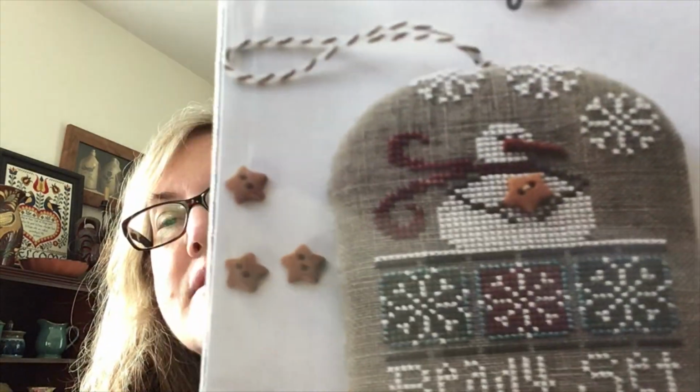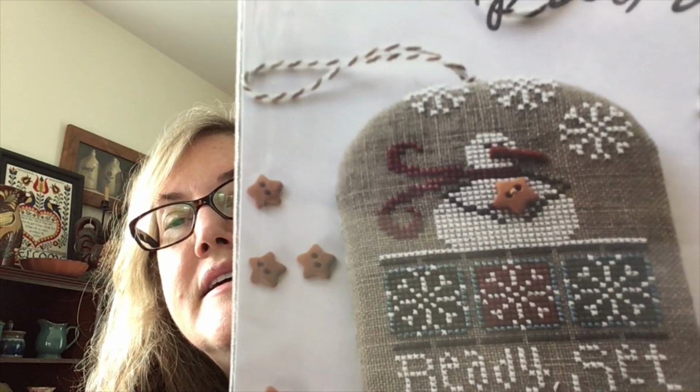Oh, you know what it is? The wool is to cut him a little nose. Cut a little nose for the snowman. That's what the wool's used for, but they give you a very generous piece of wool for that. I guess you can mess up a few times.